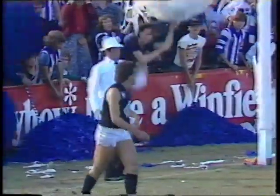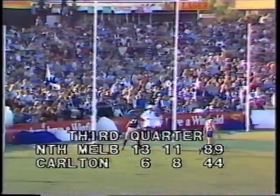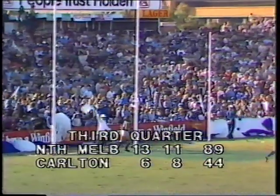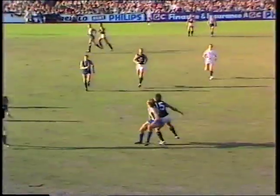In he comes. 35 metres out from goal. Don't know about that one. Might have drifted off. It has. One behind. 13-11, 89. Carlton 6-8-44. Well, there's a lead of 45 points at the 22.5-minute mark for North Melbourne. As we said, this third quarter a vital one for them. They've certainly taken full advantage of it.